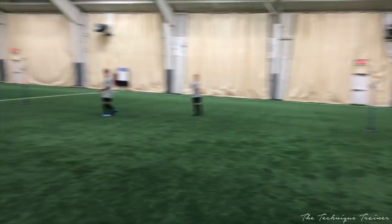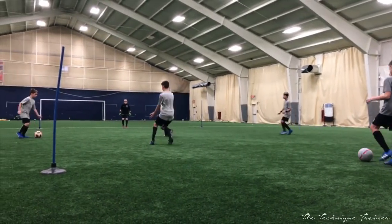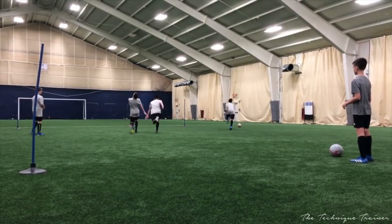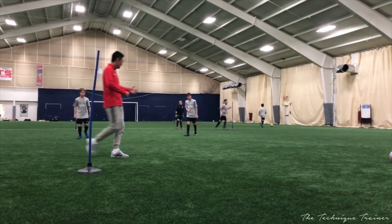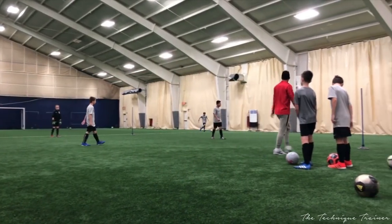So again, hold it there. Jump up. Well done. Okay, not bad. So idea is good. Defenders engaging. You're trying to play the ball outside. You're trying to get behind them. Very good.